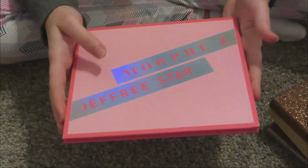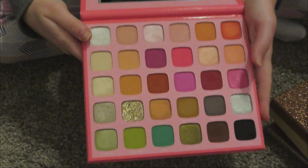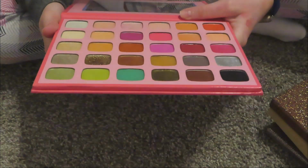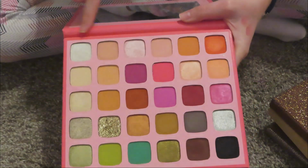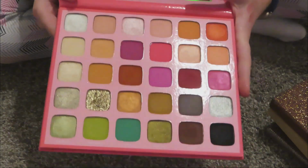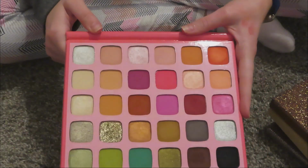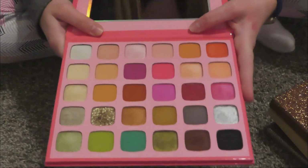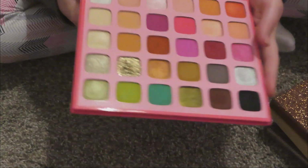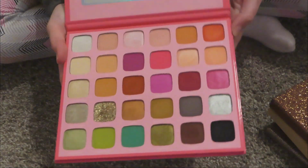This Morphe x Jeffree Star palette, we're getting into more of the stuff that I'm going to be getting rid of. This guy, really pretty, but way not my color scheme. The only shades that I really like in here are this top section, and everything else I don't wear. The warm tones are a little bit too warm for me. The pinks are a little vibrant for my liking. And any pink that I want, I have in that palette that I made. So I'm going to go ahead and get rid of this. Also, I'm not trying to look like Luck of the Irish down here. So I'm going to go ahead and get rid of this one.